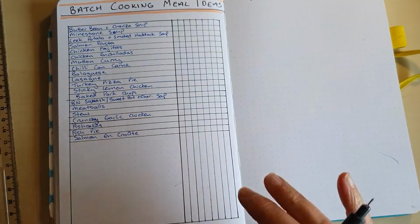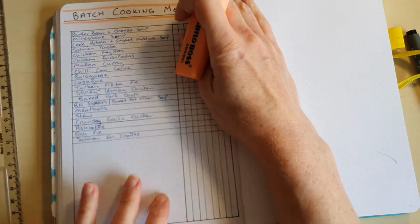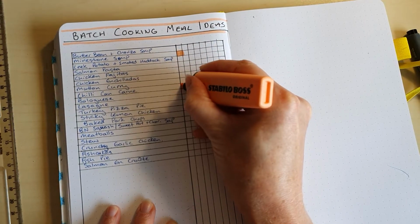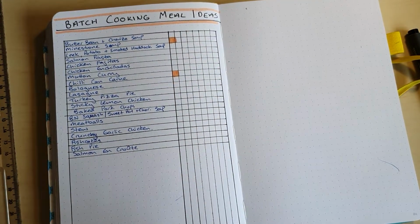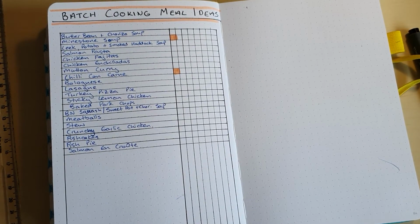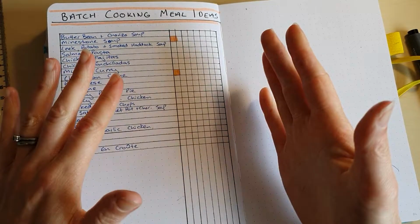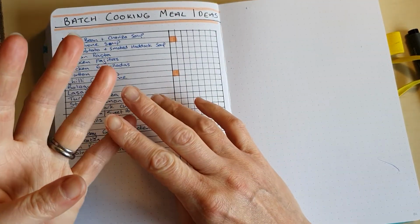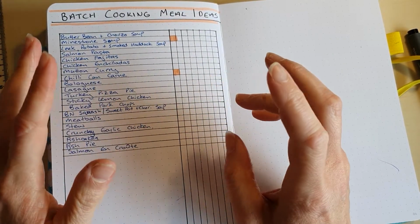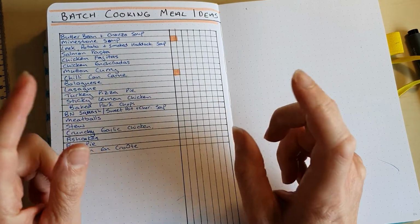There we go. At least that's a starting point. And I can colour in the minestrone soup, because I just made some of that, and the chili con carne. Ideally my perfect diet would be every week having 2 vegetarian meals, 2 fish meals, and then 3 meat meals. At the moment we don't eat nearly enough fish, and I don't think we have quite enough vegetarian, so we need to work on that.